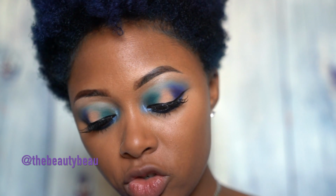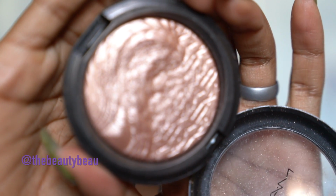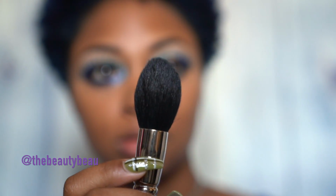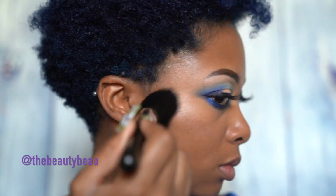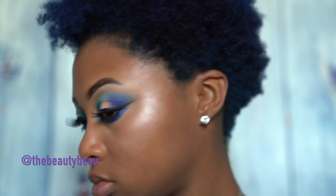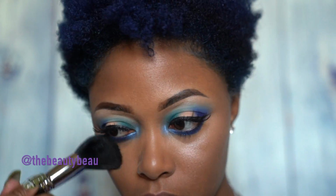For highlighter, I'm taking a very, very old school MAC Superb Extra Dimension Skin Finish. And I'm using a MAC 138 for that. It's a nice brush for highlighting. It's very tapered. Feel free to use as much as you like.